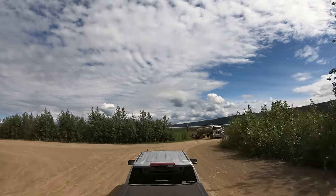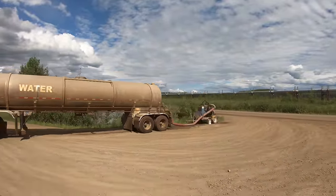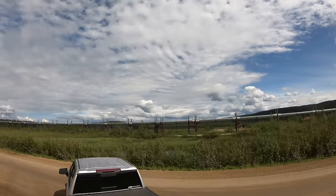Let's get on our way. Here's one of the road construction tanker trucks, pumping water right off this creek. Pretty cool. And back on the Dalton we are.